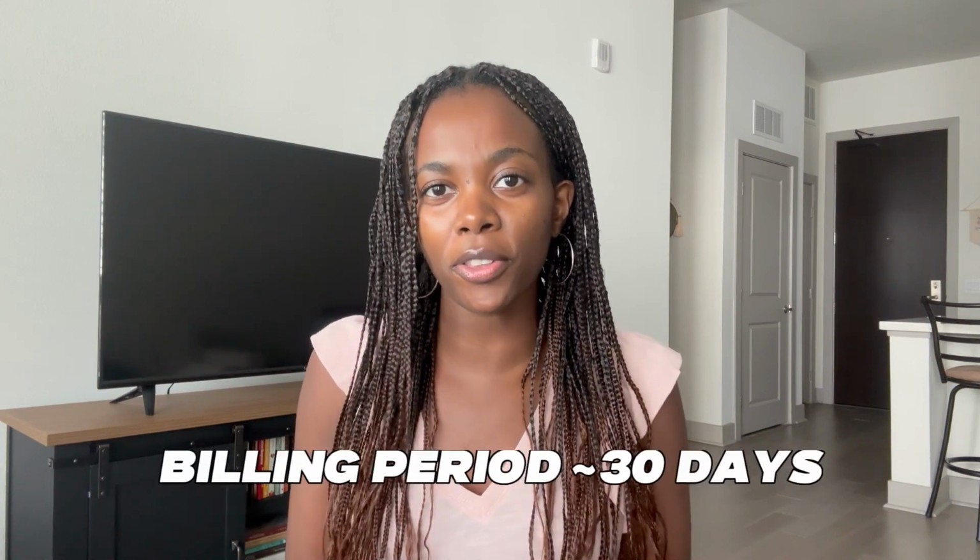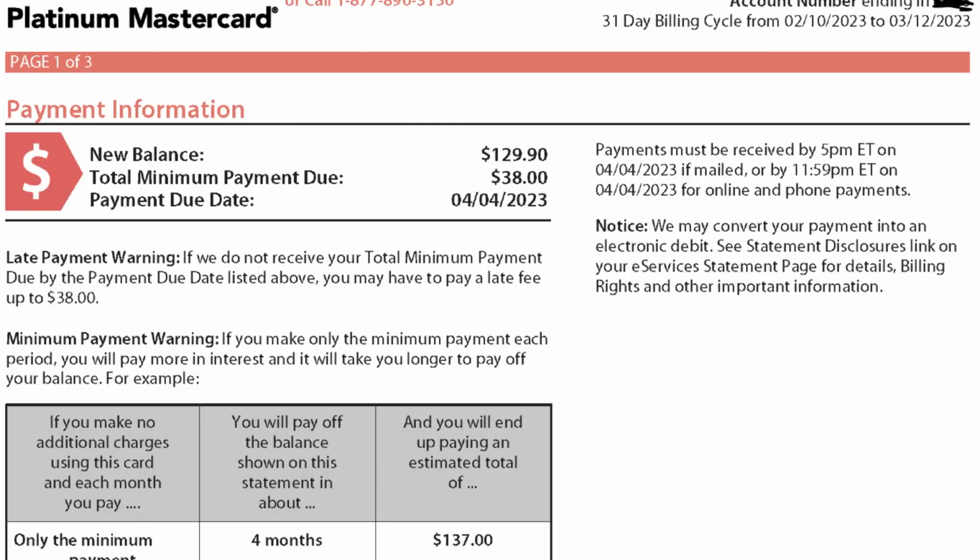So this indicates when your transactions will stop being tracked and recorded for a particular billing cycle. For most people, the billing period time frame from the statement open date to the statement close date is around 30 days. Here's an example from one of my recent credit card bills, and as you can see, my statement open date was February 10th, 2023, and my statement close date is March 12th, 2023, and I have a 31-day billing cycle.